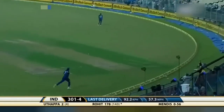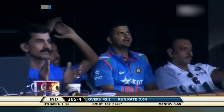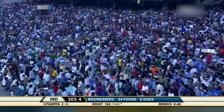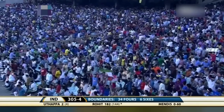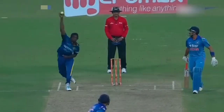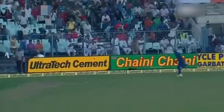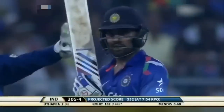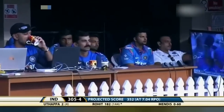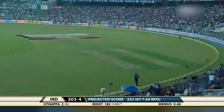Into the gap, and 4 more. He's climbing into some of this bowling. Well, he has been doing it for a while. How can you stop him? The previous boundary on the off stump, and now on the onside. Beautiful use of wrist, piercing the gap between the cow corner and the long on. Angelo Matthews has to rethink how to bowl to Rohit Sharma.